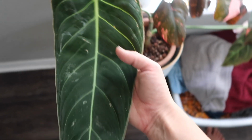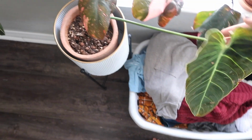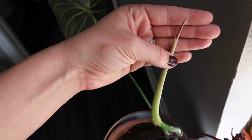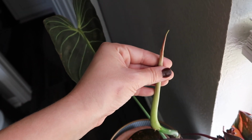We have my Melanochrysum. Just a teensy bit sad in some places from the move. But, oh, this one's finally coming out. Look at that. I love you so much. Cannot wait to see this leaf come out.